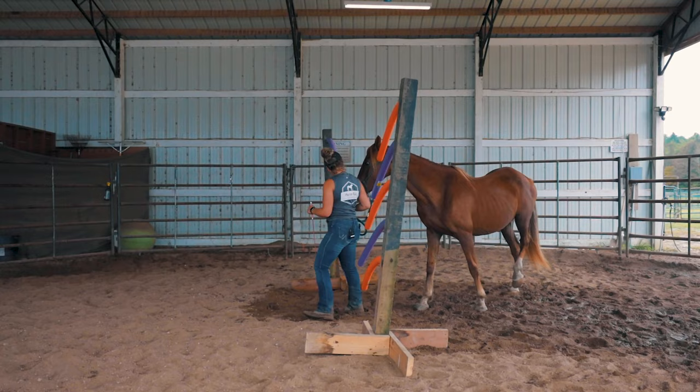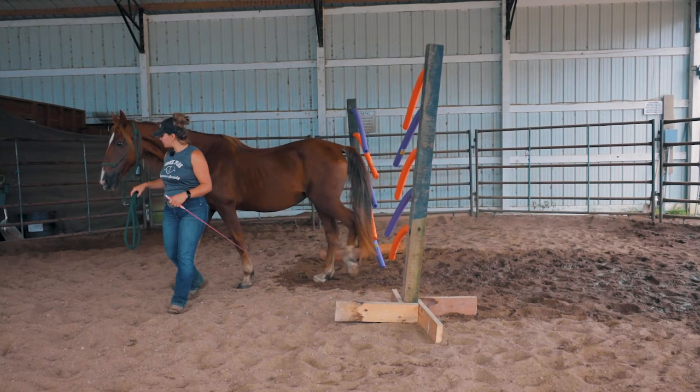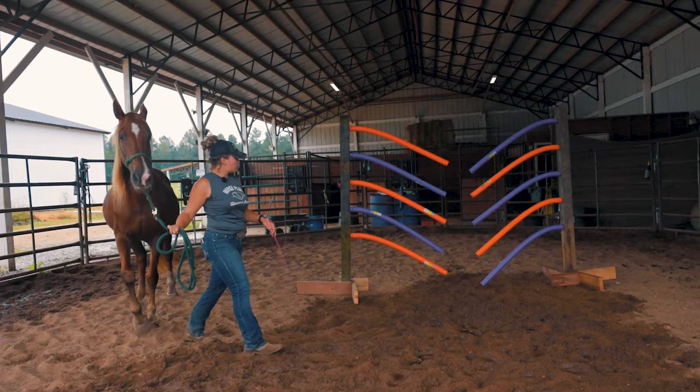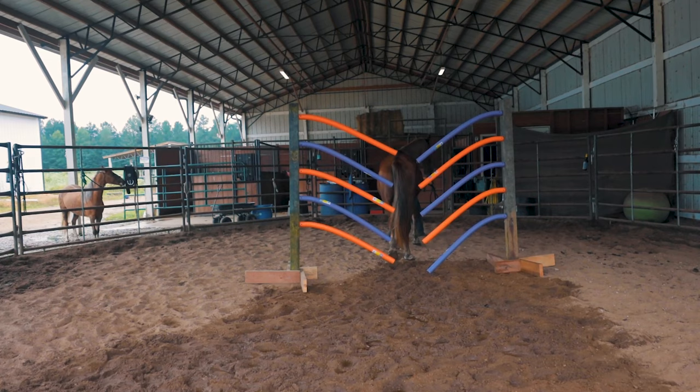Bring her through with it like this one more time. Good girl. And then I'll take these noodles and I'll move them closer together. So some horses I can do just like an inch or half an inch, however they need to go, moving closer and closer together. I can make them farther apart. But as you can see, Quinn's pretty brave. So I could make them really close right now and she's not too bothered about it.